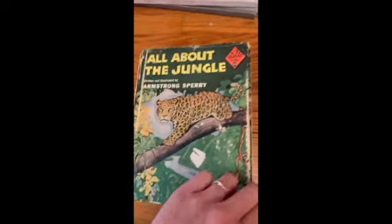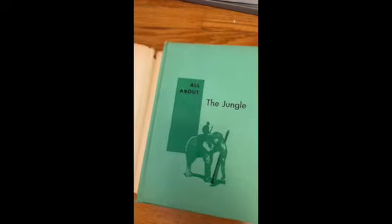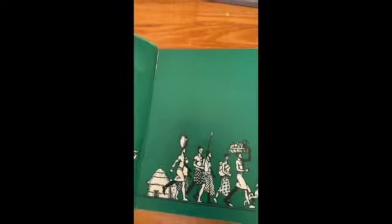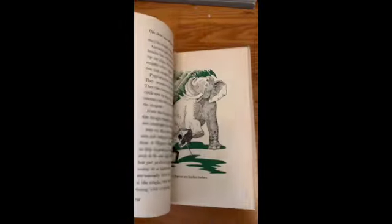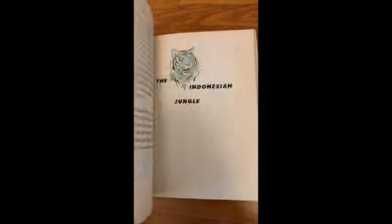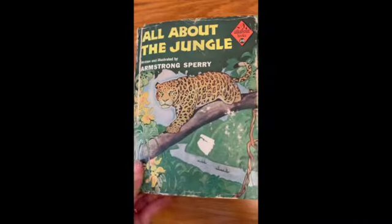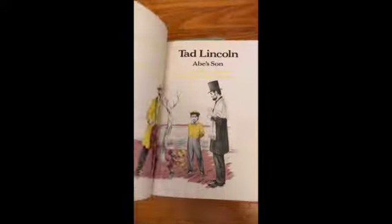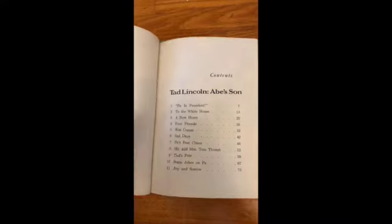All About the Jungle. This is an All About book, number 29. I like finding these All About books. This is the first time I've had the jungle one. Love that green color. Really nice illustrations. And then this is Tad Lincoln, Abe's Son, a discovery book. This looks like it is a former, I would guess, school library book. This is from 1971.